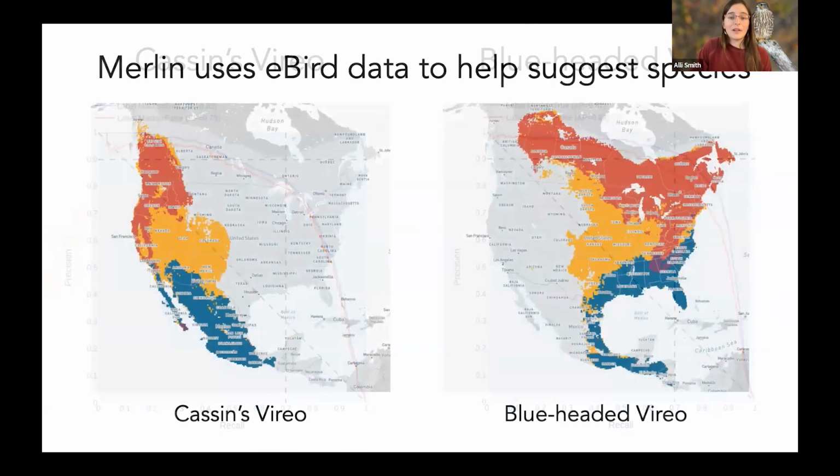But in a lot of cases like this, that low accuracy is okay because Merlin is using data from eBird checklists to determine what birds are most likely in the area that you're using it in. So even though these species sound very much alike, and even though Merlin isn't quite at the level we would hope it to be yet, if you're using Merlin in New York, for example, it's never going to suggest a Cassin's vireo because that species is not found here in New York. Or if you're in California, it's not going to suggest a blue-headed vireo because we don't have eBird checklists from California with blue-headed vireos on them.